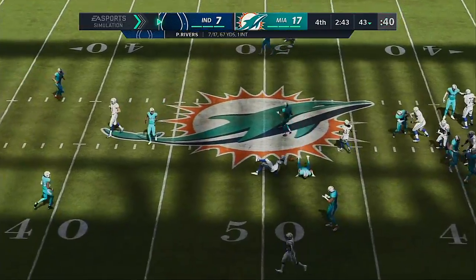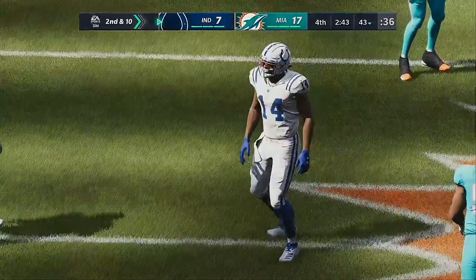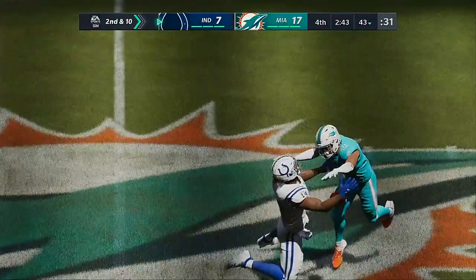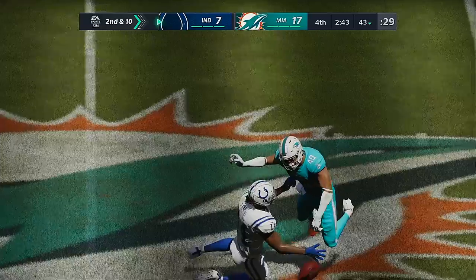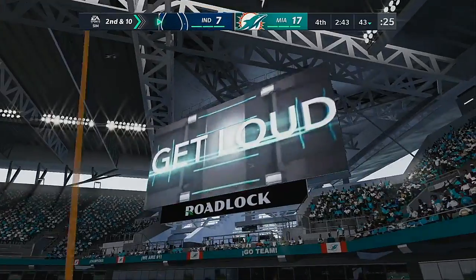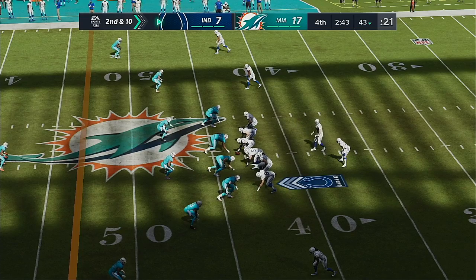Rivers now to throw on first down. And that is incomplete. He couldn't hold on through the contact. Brings up 2nd down. It's been clear in this matchup which side has been the more physical one. It's been this defense. And here's another example on that last play. Rivers incomplete on 1st down. Here's 2nd and 10.